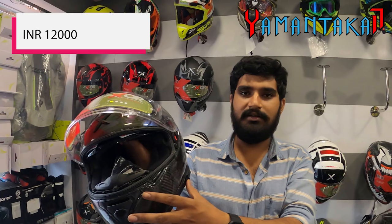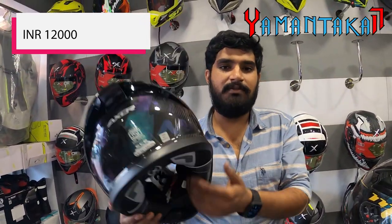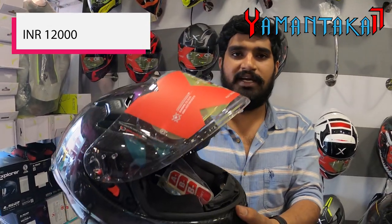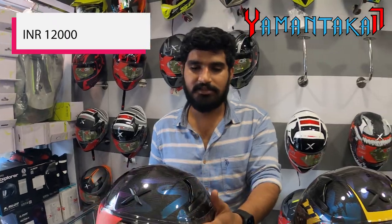This is a very cool looking helmet. Comes with double visor, anti-fog, and everything. And the weight of this helmet is also very light. You can see it is ISI certified. If you put it on a weighing scale, you might probably see it at 1450 grams. And there are colors in this also.